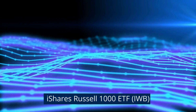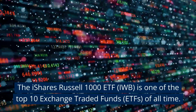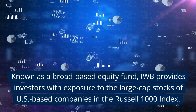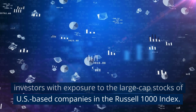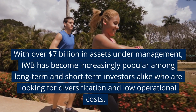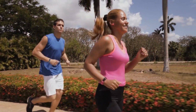iShares Russell 1000 ETF, IWB. The iShares Russell 1000 ETF, IWB, is one of the top 10 exchange-traded funds, ETFs, of all time. Known as a broad-based equity fund, IWB provides investors with exposure to the large-cap stocks of US-based companies in the Russell 1000 index. With over $7 billion in assets under management, IWB has become increasingly popular among long-term and short-term investors alike who are looking for diversification and low operational costs.